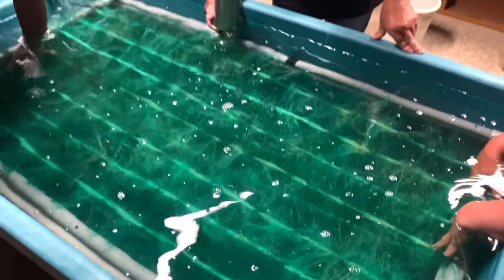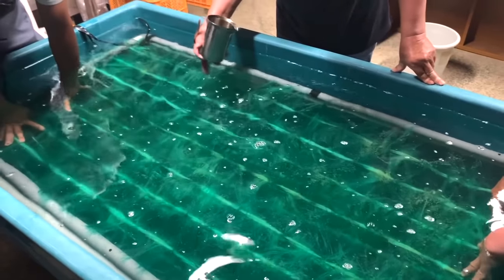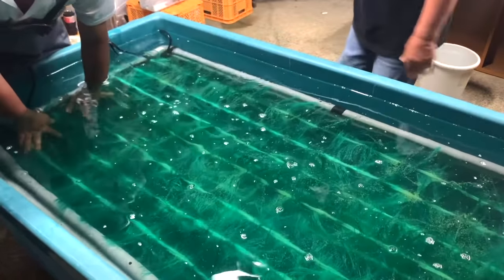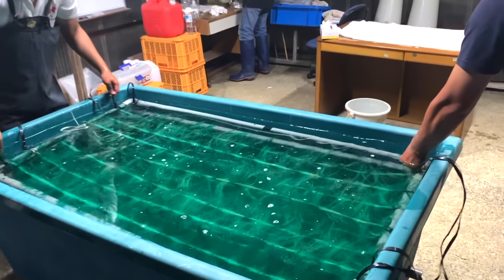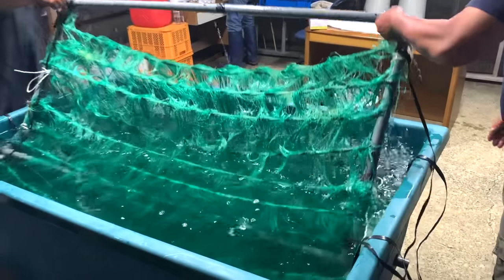Even the eggs that do not attach to the spawning ropes will accompany their brothers and sisters at the bottom of the tank. It is now well into the night, and the tiring and hard work has paid off. The last eggs are collected from one of the female fish.